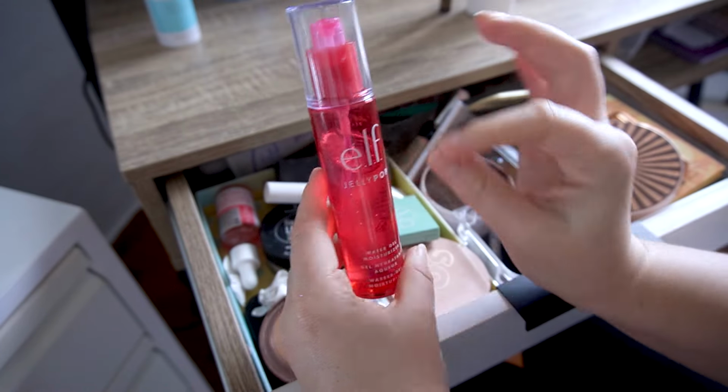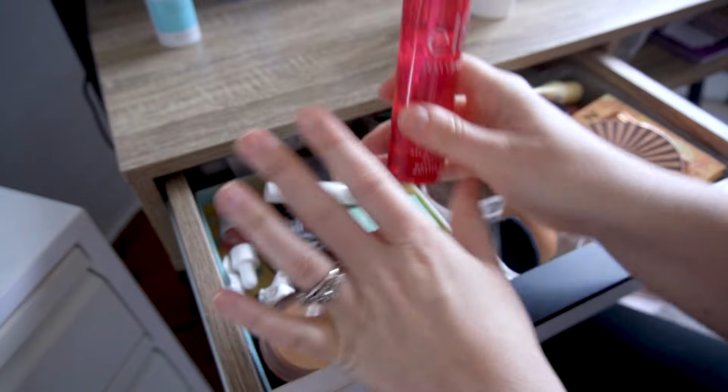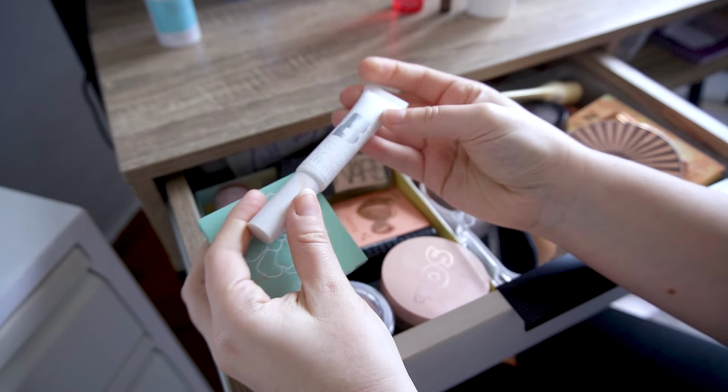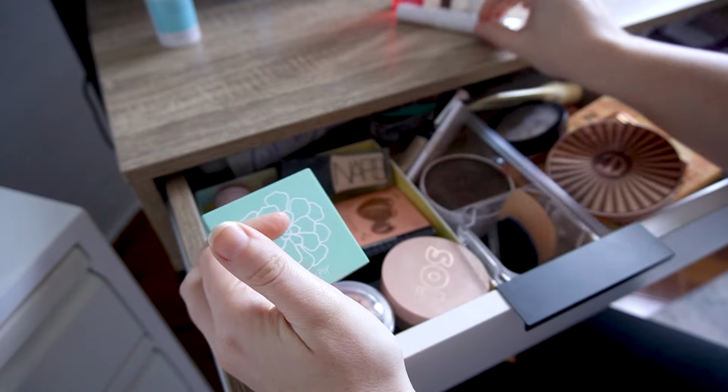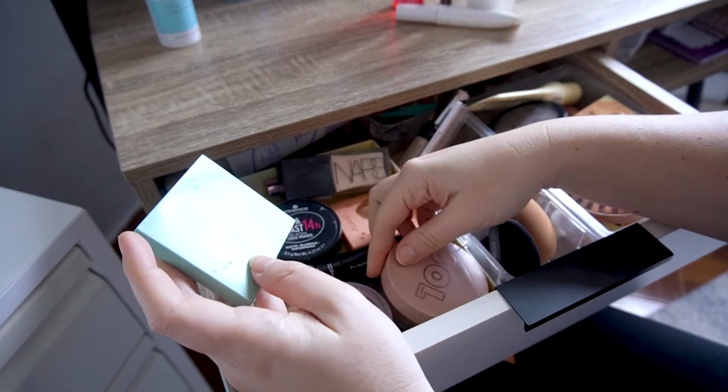And then I am unofficially trying to pan this e.l.f. Jelly Pop, which I think I've spoken about before. So those are all staying in. Oh, and also my Beauty Bay eye base. I just pulled this because I've been using it. So let's get into everything else in here, shall we?